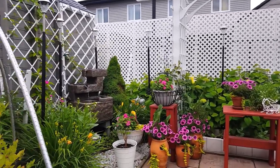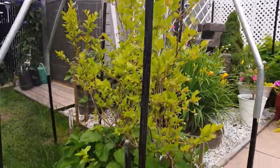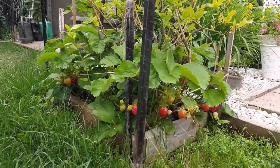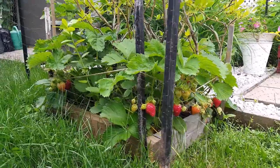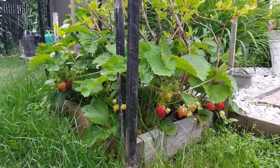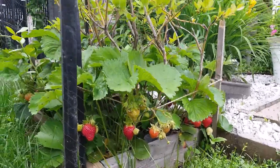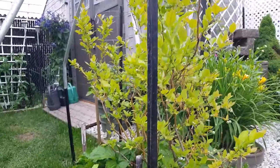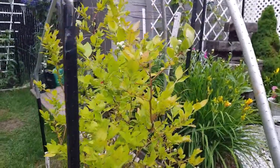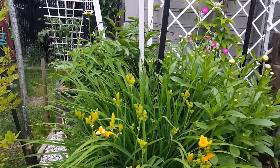ready to be harvested. So in here we have the strawberries, and as you can see there's so many berries that need to be harvested. I did my first harvest already, and after that everything is ripening. And those are the blueberries in here, and this is the perennial flowers in here.